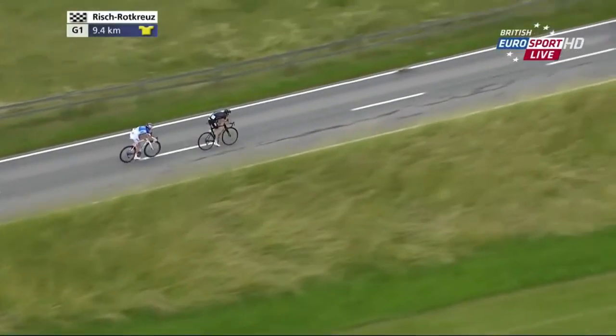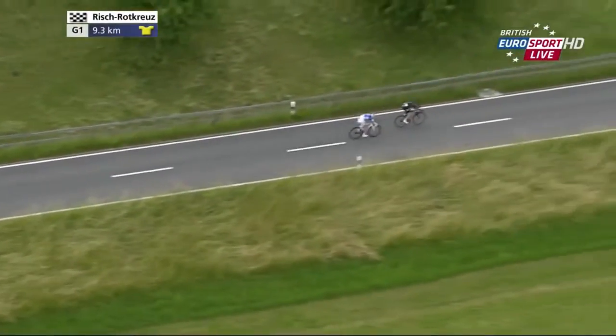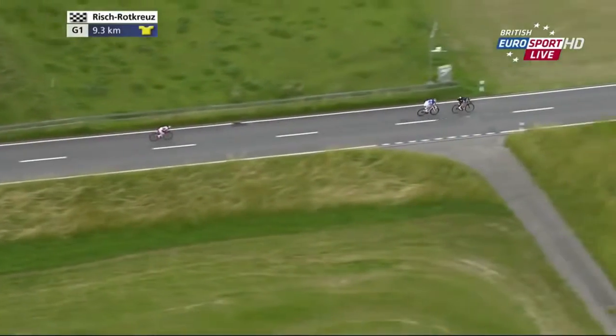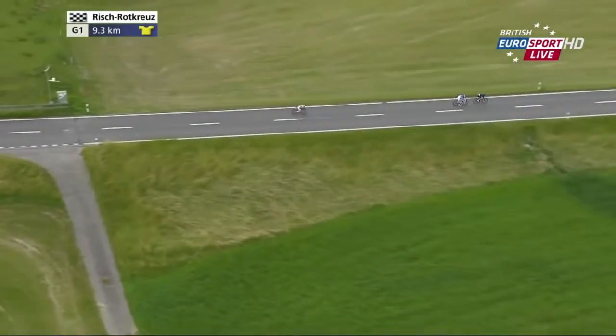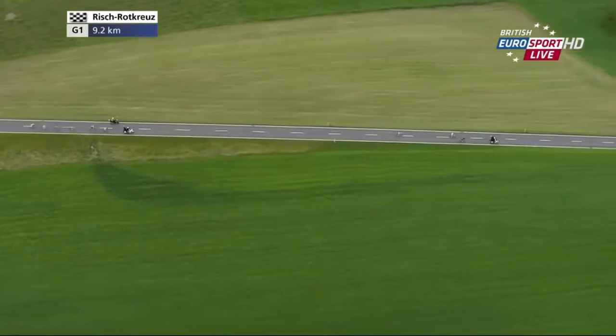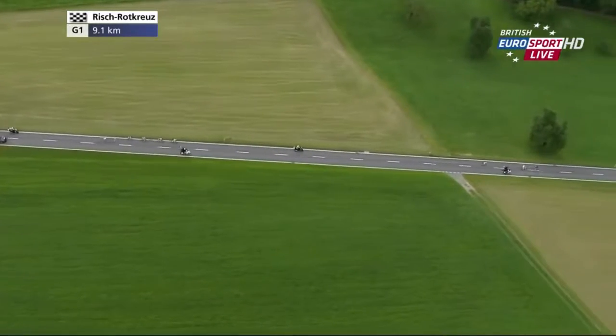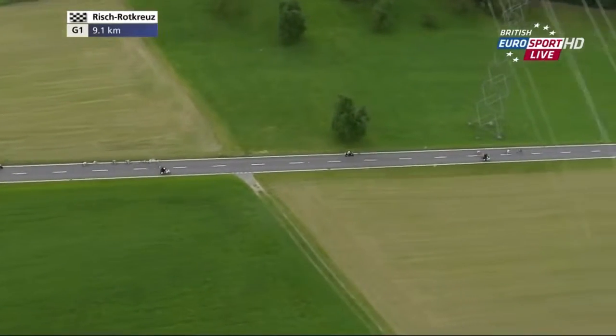Spilak recognised the danger. Was it Moreno? I think it was Moreno, actually. Spilak was back, looked a little bit more like the Spaniard. Moreno coming across that gap, getting in that aerodynamic tuck. It doesn't look like the Frenchman wants to work, but they've opened up quite a nice lead here. It now falls to the wheels of Fuglsang and his teammate to try and shut this down. 2 become 3 up front.